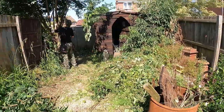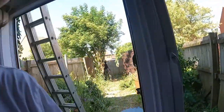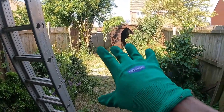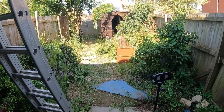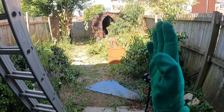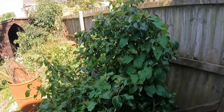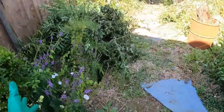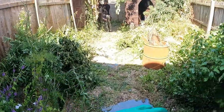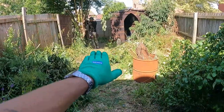And it just so happened to pick the hottest day ever in the history of mankind to get this done. So there we are, we're starting to take shape now. That's all opened up. I mean, this fence is going to need to be done, but that's not being done by me. Is that a pear tree there? Yeah, that's a pear tree, so we're saving that, not doing anything to it. But we can tidy up all around the bottom, and basically all of this is going to go, all of that over there is going to go, and then we should have a nice clear surface.